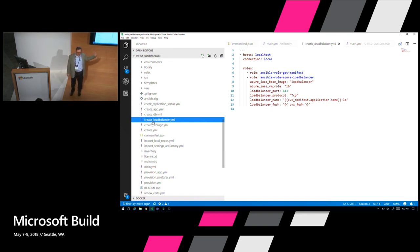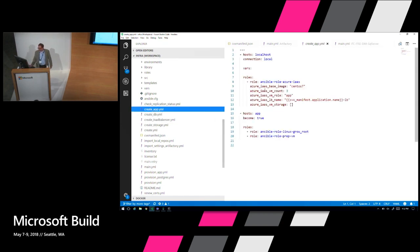And notice none of this says where it's going. It's not saying what subscription it's in. It's not saying any region or anything like that. All of that's handled in the background. But then after all these creations are done, this creates the app servers. It actually creates three servers, because we're going to do a high availability thing here. It creates 3 servers, puts them on this load balancer. They don't need additional storage because all the Artifactory storage is going in a storage account.